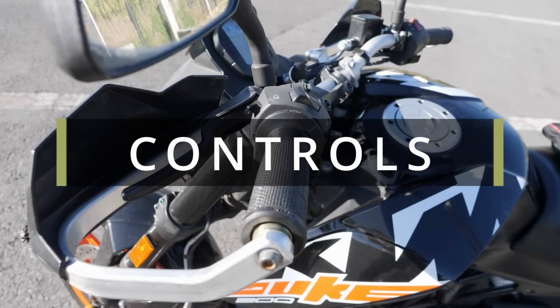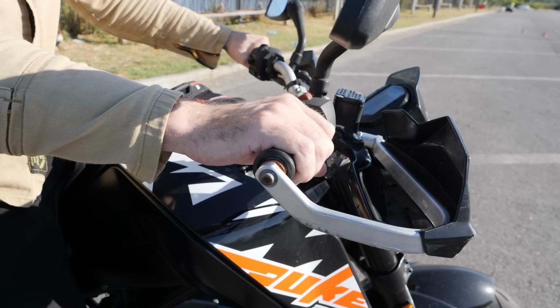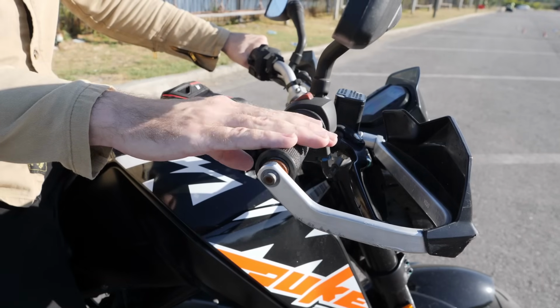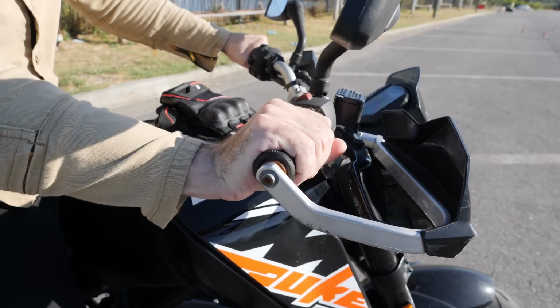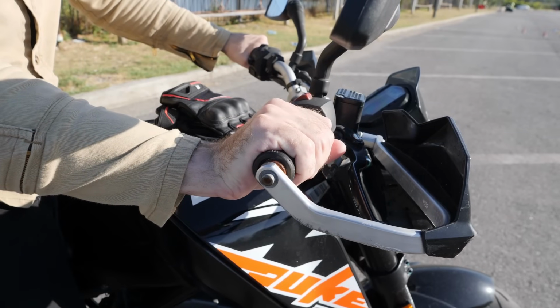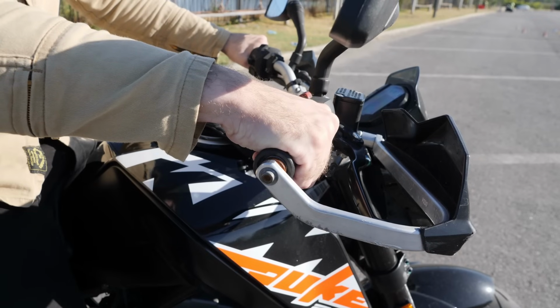Let's start with controls. All those levers and buttons, what do they do? Under your right hand, you'll find the throttle. Opening it increases the flow of fuel and air into the engine, raising RPM and providing more power. In other words, when you twist the throttle, the bike goes brrrr and speeds up. Closing the throttle slows the bike down, which is called engine braking.